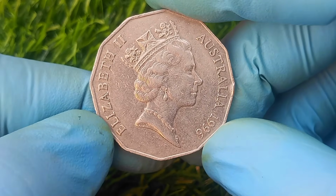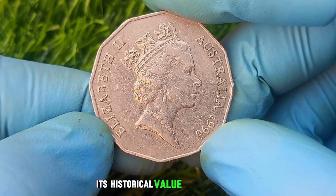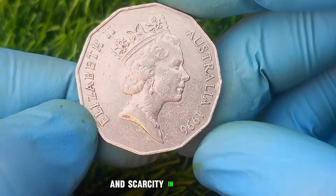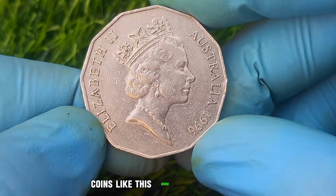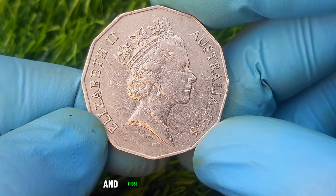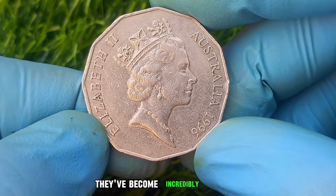And remember, even if your coin doesn't fetch $1 million today, its historical value, visual beauty, and scarcity in high grades make it a strong investment for the future. Coins like this grow in value quietly, and those who hold on to them often wake up one day to discover they've become incredibly wealthy.